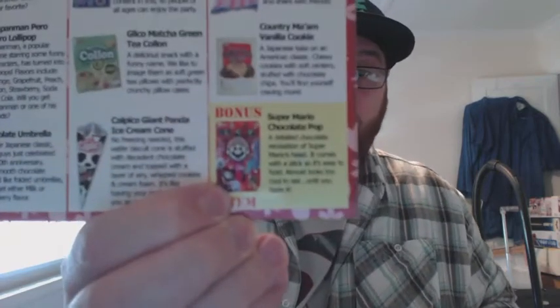Right, so this is the Japan Crate for March. So first of all, take out the thing, and we have the list of everything you get, which I'll be going through with you one at a time. This is the premium crate. Now I just need to try and organize this so that the lid doesn't keep popping open. Sorry if that came across too loud. This is a Super Mario. It just looks like a chocolate lollipop, but what does it say on here? This is the bonus item, a Super Mario chocolate pop. There you go. Super cute, super awesome, probably super tasty. Gonna put that in my mouth.